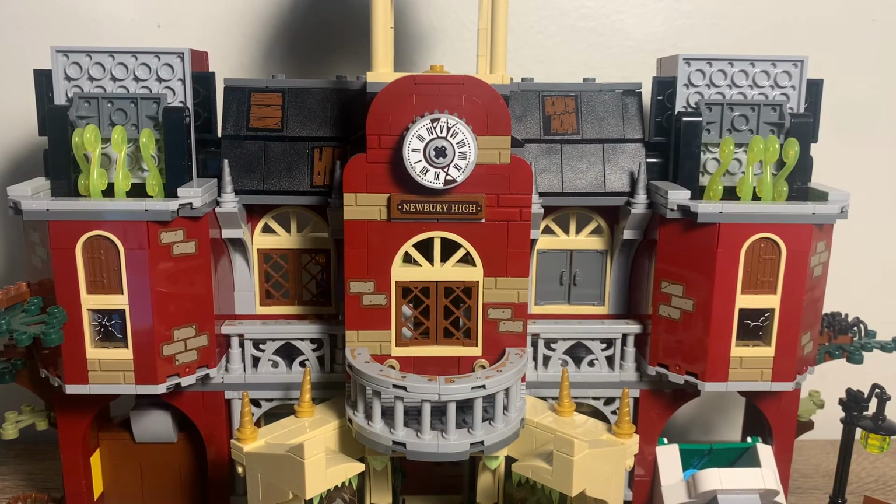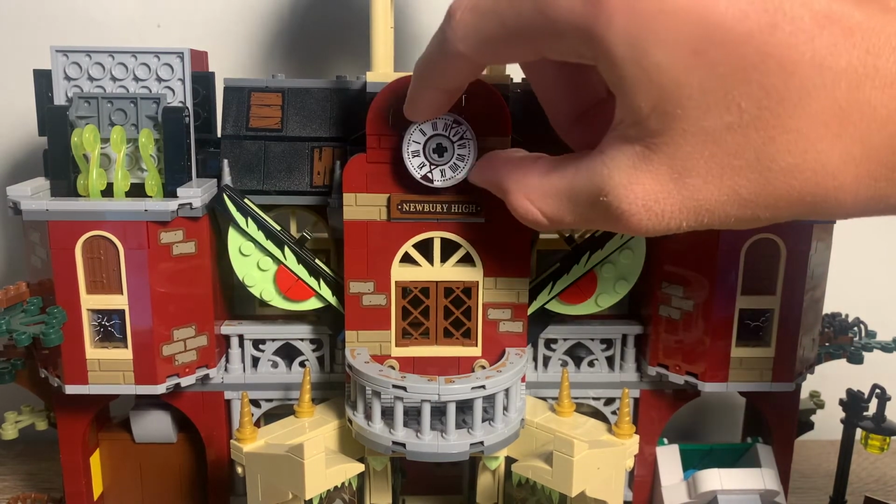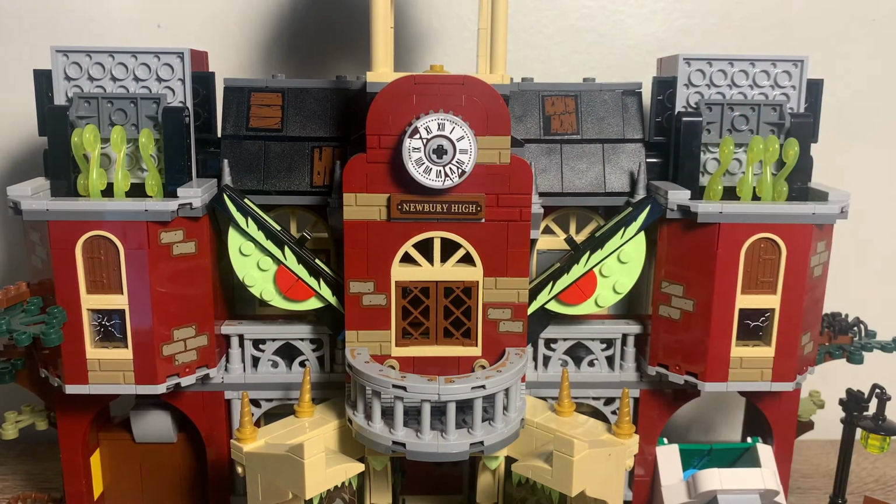And now the last thing that we need to do is we're gonna take this clock and we're gonna go boom, and it reveals some spooky eyes. So now I'm gonna show you some pictures of this hidden side and then regular, so that you get the full view of this set.